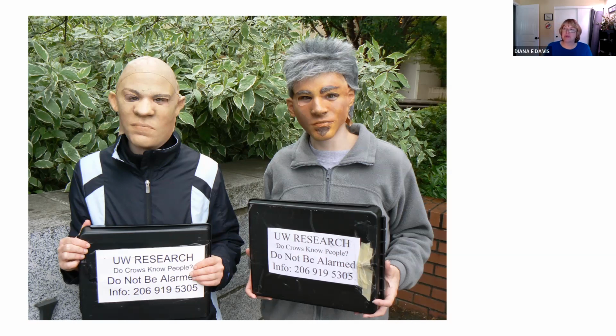Pigeons have also been able to recognize facial expressions. They don't even have to know you, but they can tell the difference between somebody who is smiling and somebody who is scowling. So if you're going around with your man face on, pigeons are not going to let you get close to them. But if you look happy and friendly, they're going to wait a little longer before they get out of your way.